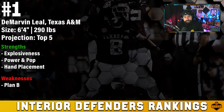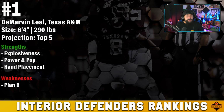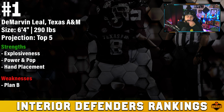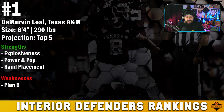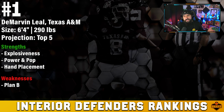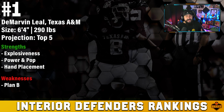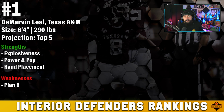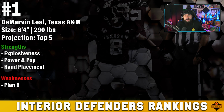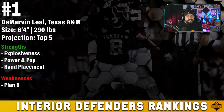If we want to nitpick, there are times when his first pass rush move doesn't necessarily work. They get kind of caught up. He relies a lot on his physical tools to get it done, and he doesn't necessarily have a plan B. But honestly, we saw Quiddy Pay last season, over like 4 or 5 games, greatly improve in terms of his hand counters and rush counters. So we could see the same thing with Leal, but again, we're nitpicking at this point. He's a fabulous prospect. There's a reason he's number 1. There's a reason I put him at top 5, and he's technically a defensive interior prospect.